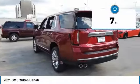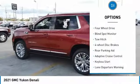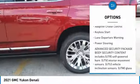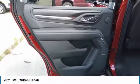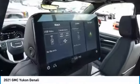This vehicle has less than 100 miles. Here are some of this vehicle's great options. 4-wheel drive, blind spot monitor, tow hitch, 4-wheel disc brakes, rear parking aid, adaptive cruise control, keyless start, lane departure warning, power steering. If affordable style and reliability are what you're looking for, this vehicle couldn't be more perfect.